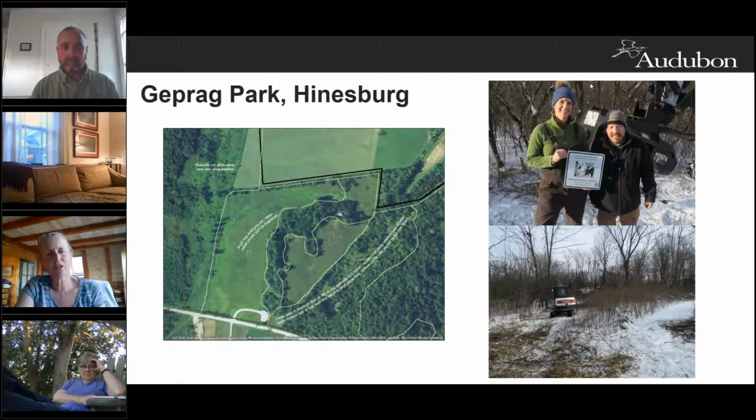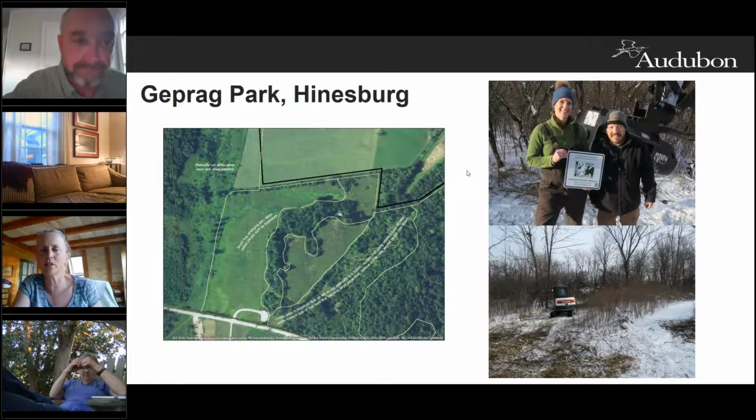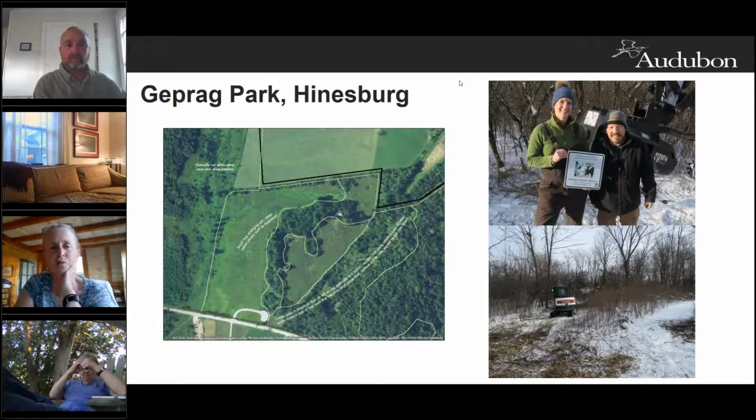Yeah, and I'll just add, when we're doing the work, it tends to be in the winter or definitely outside of the breeding season. So that's why a lot of the pictures you're seeing, there's snow on the ground or no vegetation showing, because we don't do the work when the birds are there breeding.